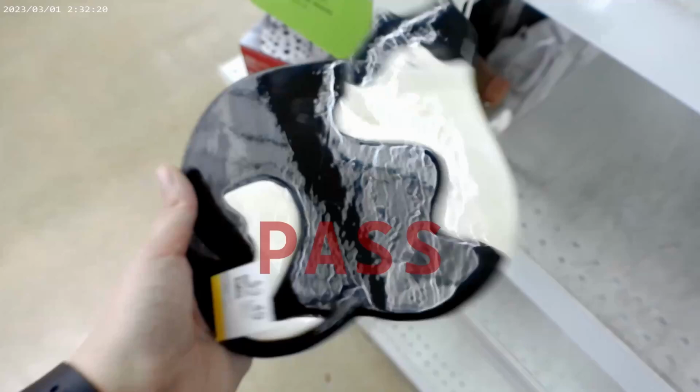The cat trivet I saw was actually cuter than I had given it credit for, but I did end up passing on it. Again, something that was resellable. I didn't look up sold comps on this one. I don't even really remember what the price on it was. It is a cute little tray, but again, just not my thing. I have enough trays. So that ended up going back on the shelf as well.